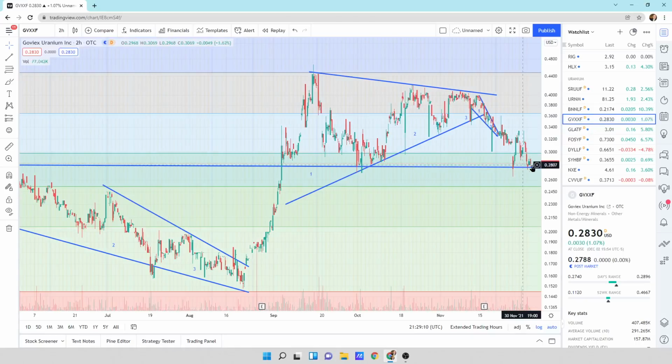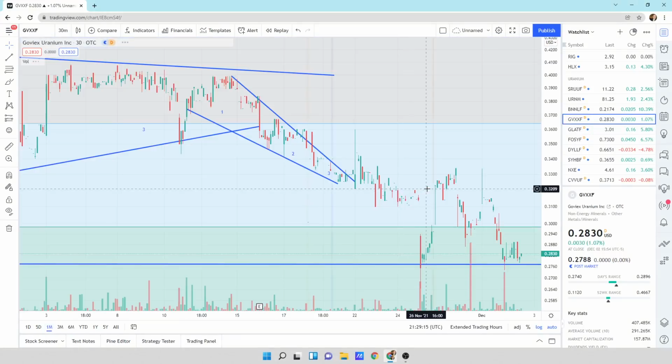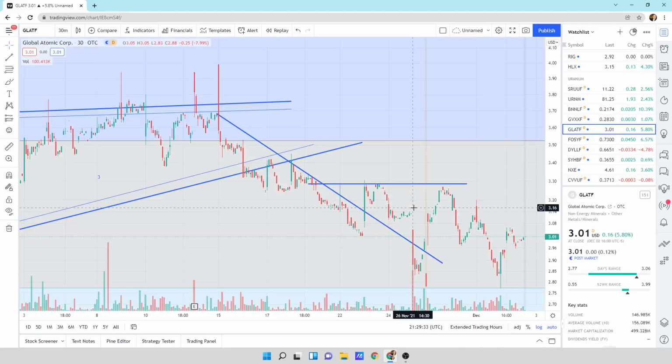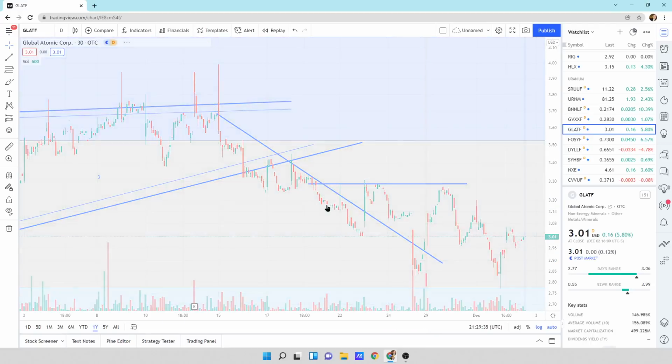Goviax, we've got support right here. Again, if you're going to do Sprinkle Fest, now's kind of the time that I would be doing it because you're at support. We're starting to see some of these things firm up, like Bannerman, URNM, and the Sprott Uranium Trust. So right here, right now, if we see some buyers step in tomorrow, I would definitely be looking at the sprinkles.